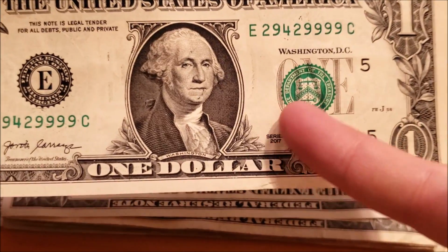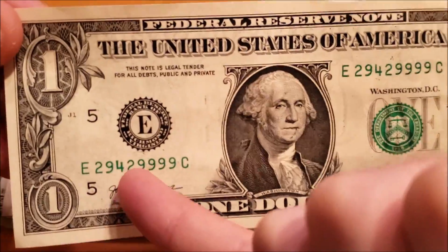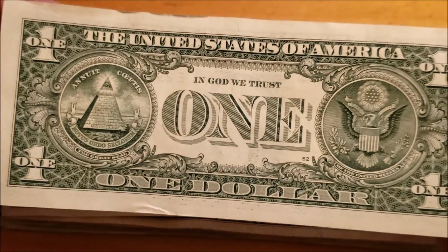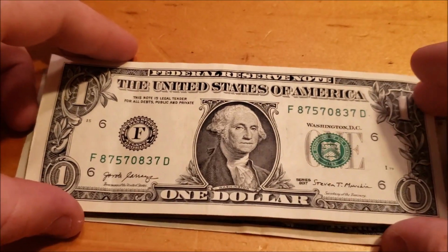Kind of a light shift here in the seal and the serial numbers. They're sitting to the left. Really common over ink on the third digit from the left. That spans across a lot of the bills from 2013 and 17. There's nothing crazy there.